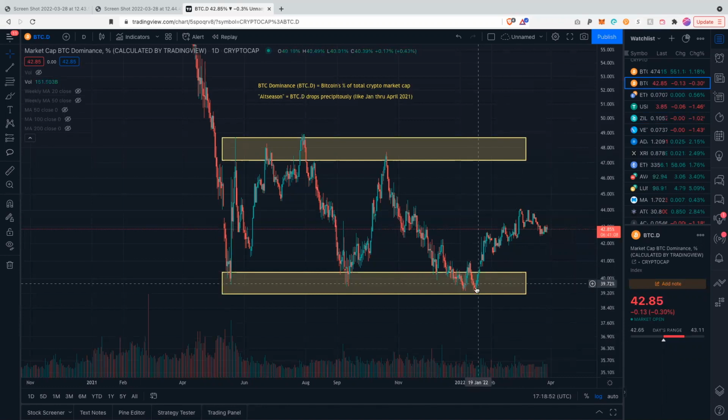This is the first time that it's bounced off the lower bound of this range that it's been in for quite some time, but has not managed to reach the upper bounds of the range. Instead, it got about to the middle here at 44% and has now entered a downtrend. And if that downtrend is to continue, it might bring us back down to the lower bounds of this range at around 40%.